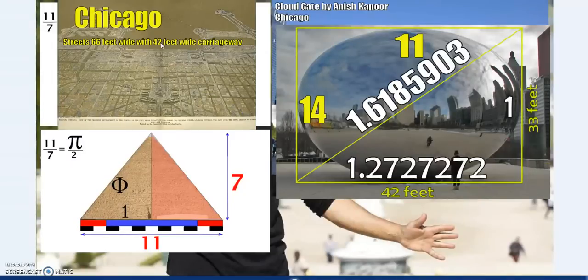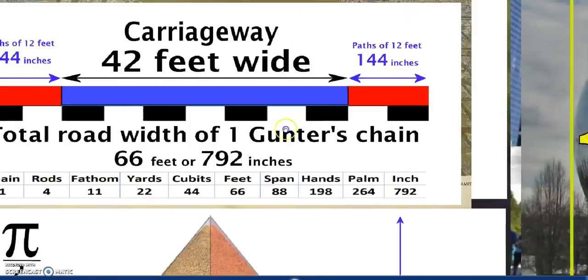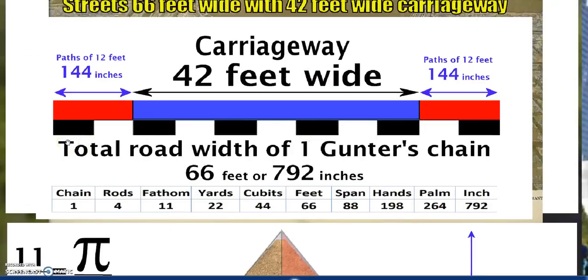I didn't show these because in the ones I just recently did, which included the Golden Gate Bridge and Sydney Harbour Bridge, city plans, block sizes, it's all there. So 44 feet, you can see that in there. But 66 feet wide, the entire street, 42 feet wide carriageway, not just Chicago, it's Australia, America, Canada. So the street which my street leads off is this same thing.